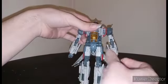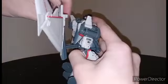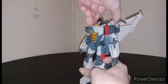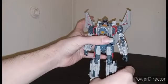Anyways, you're gonna spin the arms around like so. Bring this up. There's these two tabs going to slot on the backs right here. It soft locks. It doesn't really tab in that well, to be honest. And that's it. That's Blitzwing in his robot mode.